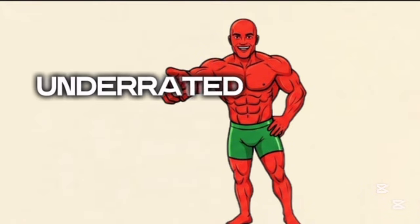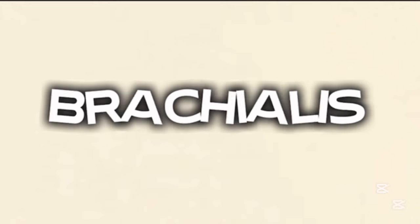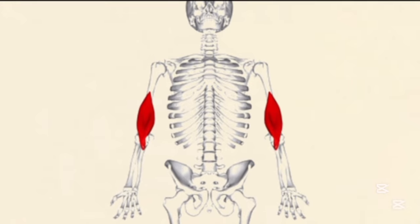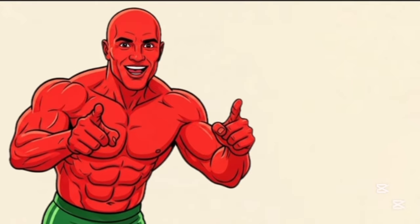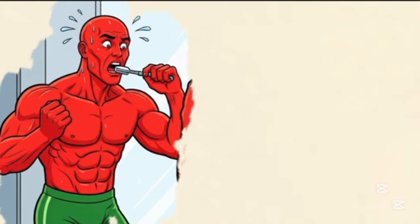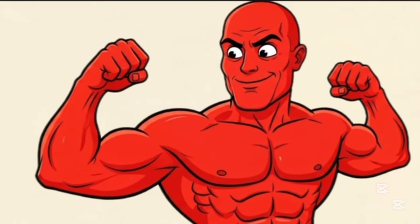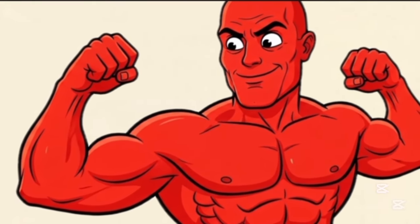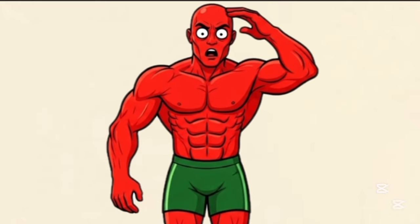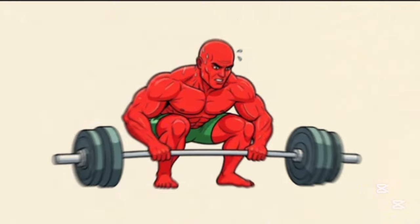Alright, now let's move down to one of my favorite underrated muscles, the brachialis. It sits underneath your biceps, and you can't even really see it, but it's the secret behind thicker, fuller arms. When you grow your brachialis, it literally pushes your biceps up from underneath, making your arms look way bigger even if your biceps haven't grown at all. Most lifters never train it directly.